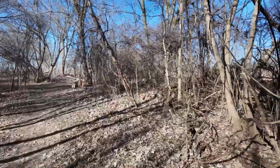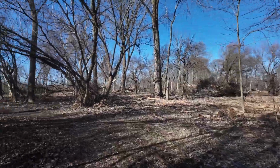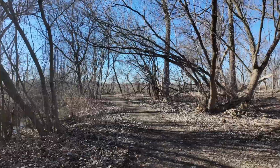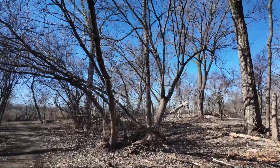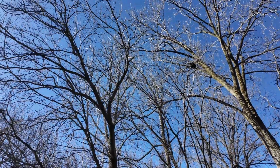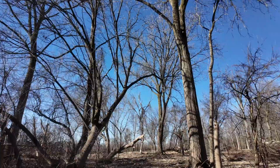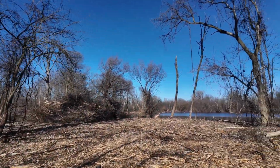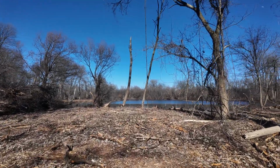Oh, there's the lake. It's over there. Maybe this is the one that was closed last time. So the bridge is this way, or another bridge is this way. Let's just go by the lake here. Wow, something's squawking at me out here. Well, this is good because last time I could not get this close to the lake. It was so dense, the wooded area.